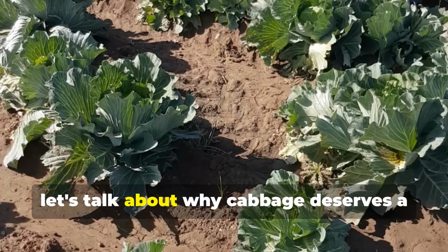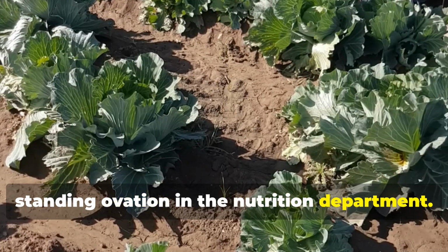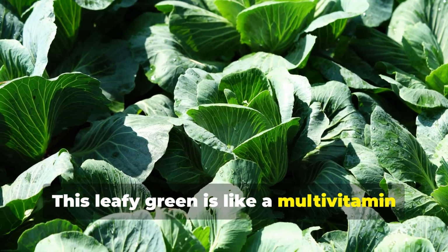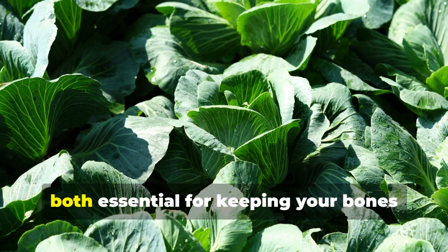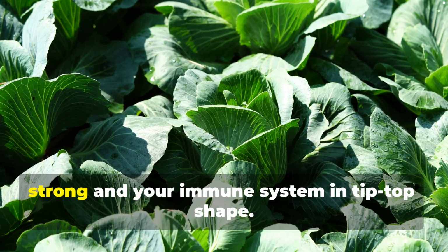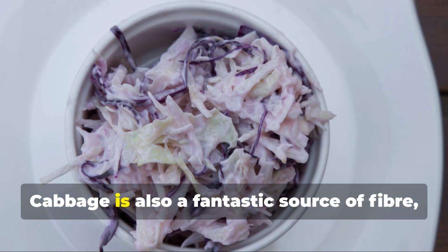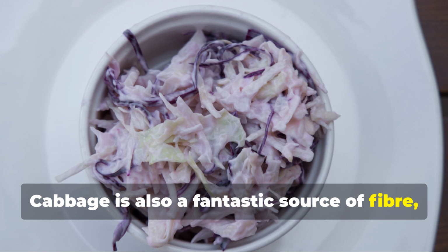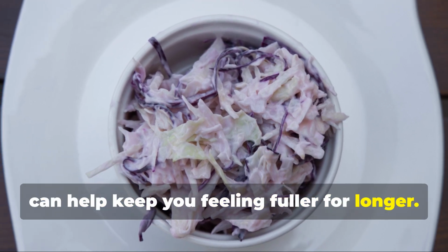Now, let's talk about why cabbage deserves a standing ovation in the nutrition department. This leafy green is like a multivitamin in disguise, bursting with vitamins C and K, both essential for keeping your bones strong and your immune system in tip-top shape. And that's not all. Cabbage is also a fantastic source of fibre, which is essential for a healthy gut and can help keep you feeling fuller for longer.